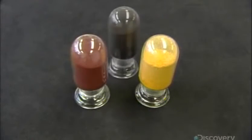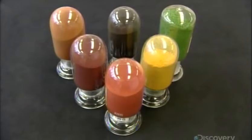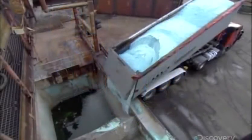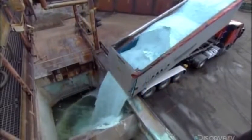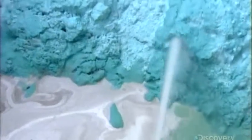From pavers to paint to plastic and cosmetics, this is where the color comes from, synthetic mineral pigments. They start with a salt recycled from the steel industry. In this case, it's iron sulfate, which has a bluish-green hue. They add warm water and they're ready for the next ingredient.